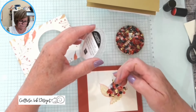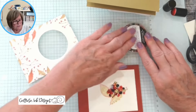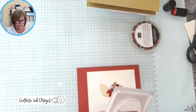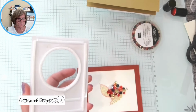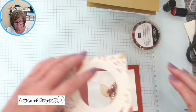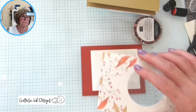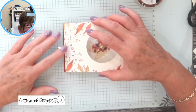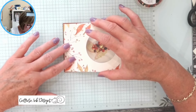All right. Okay. Okay, cross your fingers. I'm only going to take off the circle for now because I want to make sure that I can line this up properly. So I have 1/8 of an inch all the way around.